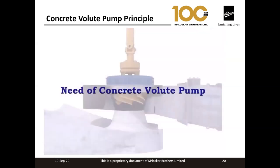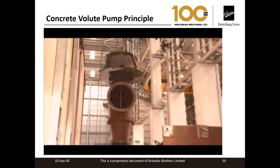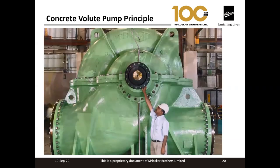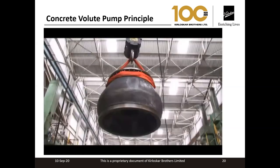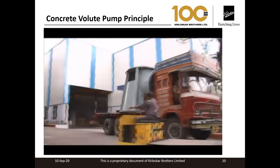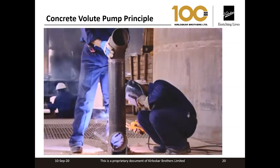Need for concrete volute pump. The problems associated with conventional metallic pumps were: large casing had to be stripped for large size casting, machine limitation due to larger size of components, heavy material handling during trial operation, difficulty in transportation to the site, and time-consuming and hard-to-perform maintenance.